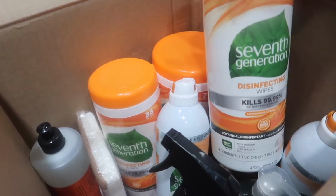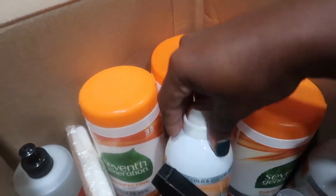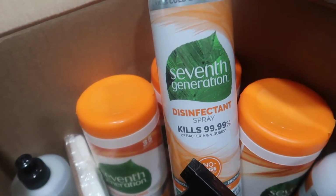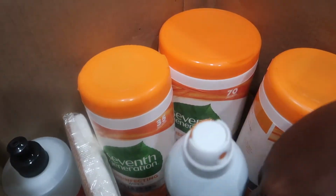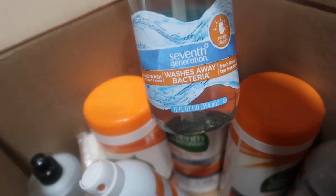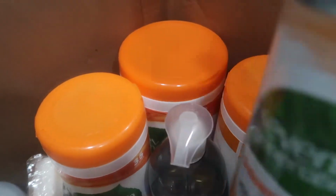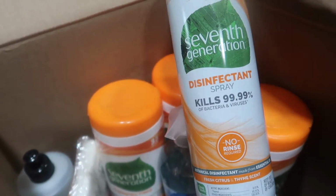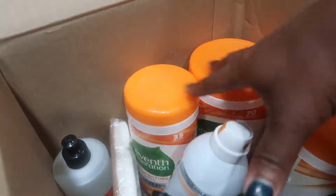But then I also bought the set that comes with 35 disinfecting wet wipes and the disinfectant spray. This is another item that has been really hard for me to find, so I was so excited that it came in this little set. Another part of that set was the 7th Generation hand soap, which also washes bacteria away. And I also picked up another disinfectant spray because they've been so hard to find. Since I was able to find one, I better go ahead and grab one in addition to the one that was in the set, because that's like a separate order.